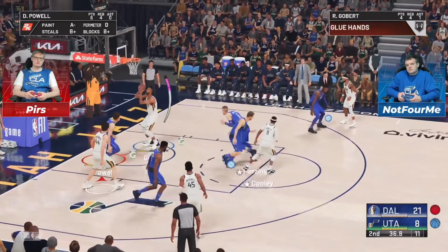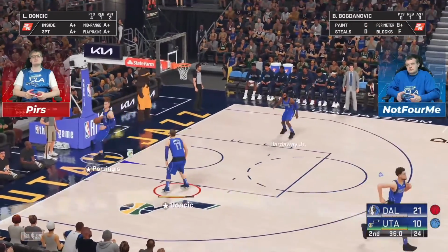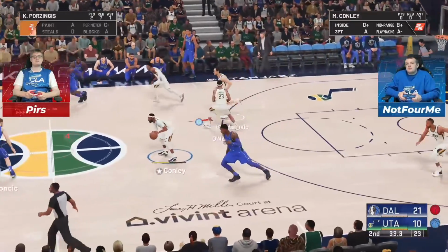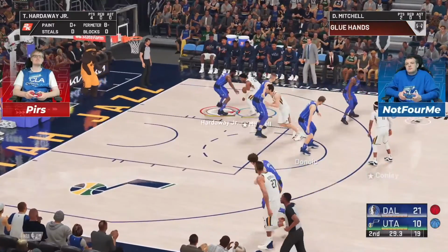Conley, the pass to Gobert. That's in there. Conley with the assist. 6 points for Rudy Gobert. And the bulk of Gobert's offense is going to come down low. Even if the D knows that, it can still be tough to stop.